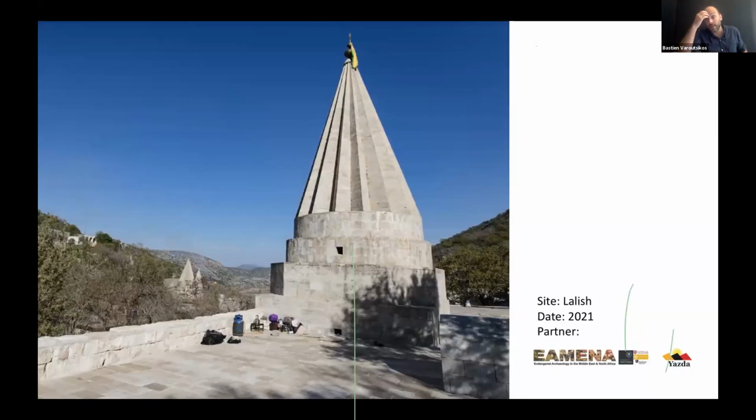And the Ladish sites, here talking to the EMINA project and to Yazda, was a little different because we were not able to provide a 3D model for this, but we did have colleagues who were able to do basic 2D photography of the sites. They have done some type of photogrammetry as well, but the 3D model was not satisfactory. So here again was a different type of collaboration relying on existing skills on the ground. And even though we didn't create a 3D model, we still provided pictures to contextualize the data of EMINA.